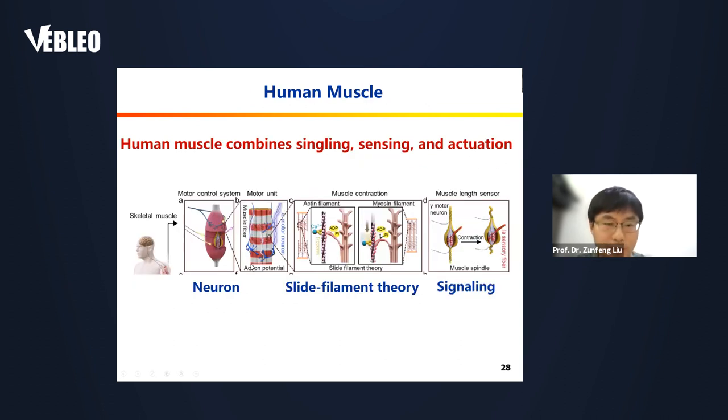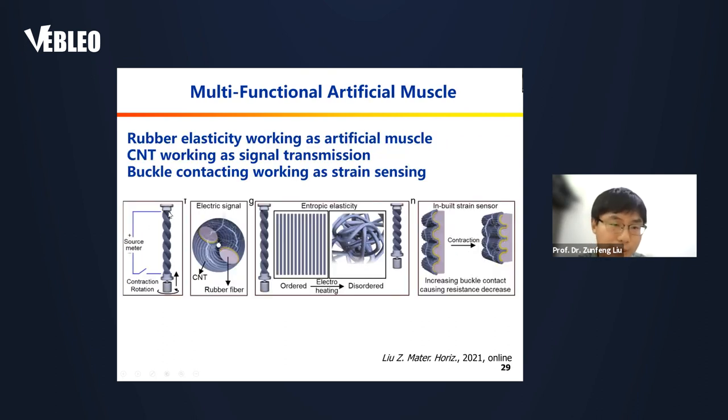We use this strain sensor to mimic the human muscle. Human muscle has muscle fibers, neuron fibers, and also a strain sensor. So we use a rubber fiber to mimic the muscle. We use the carbon nanotube layer to mimic the neuron and the strain sensor. So we prepared a multifunctional artificial muscle to mimic the human muscle.